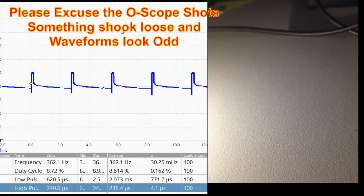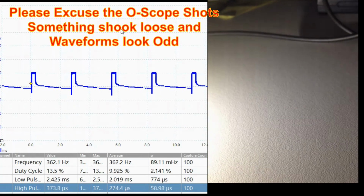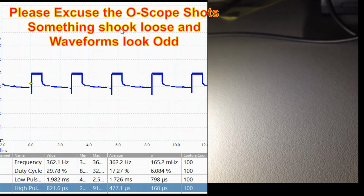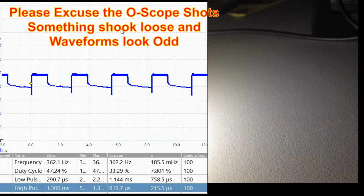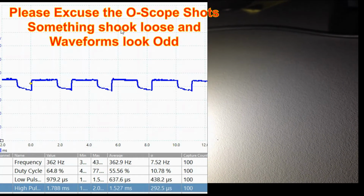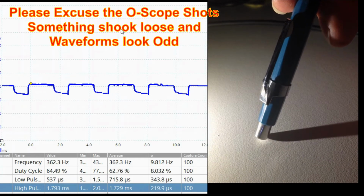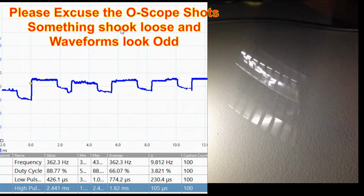Now we're going to increase the duty cycle some, and you can still see the shutter interacting with the PWM of the light, but as it gets larger, the duty cycle that is, the shutter interactions seem to disappear, and you don't see it in real life until you move an object, and then it becomes obvious.